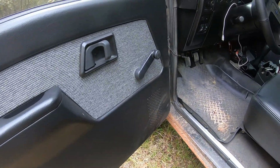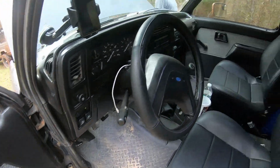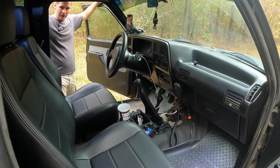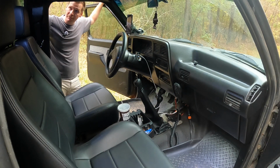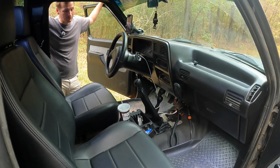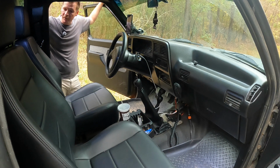The door panels are aftermarket, but they are brand new because the old ones were junk. So brand new door panels. And I also ended up having the headliner redone because it was falling apart. So same local upholstery shop that did the shifter boot, they also restored my headliner for me, and it looks a lot better than what it did.